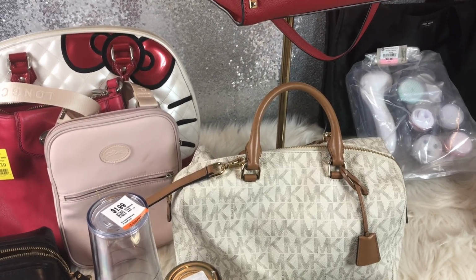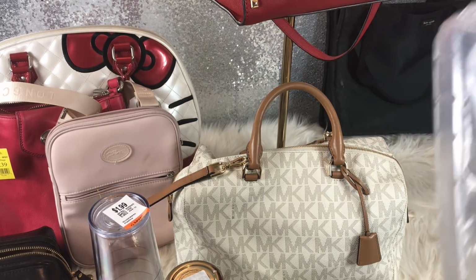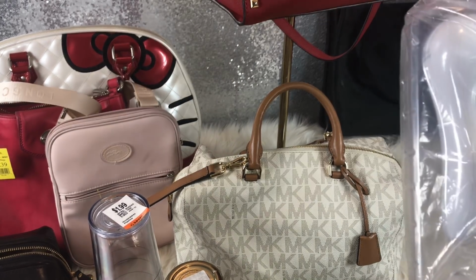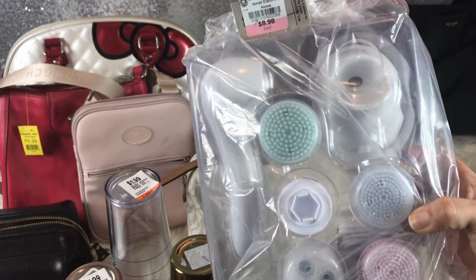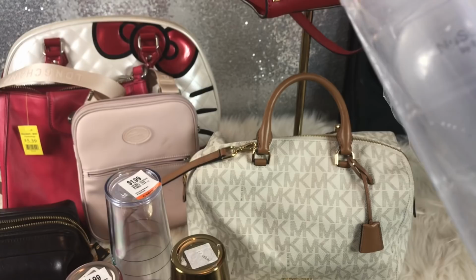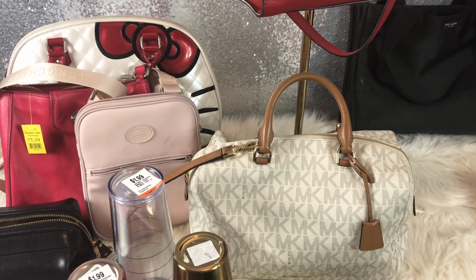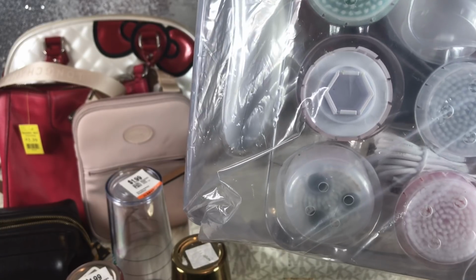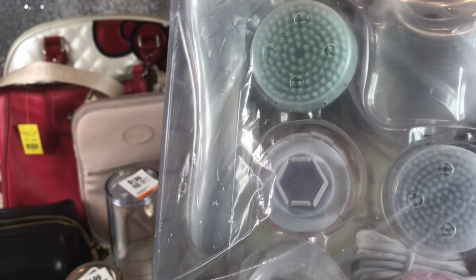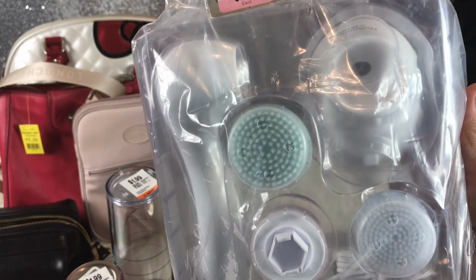Okay, so next I bought this. This was from AmVets. This was half off. It had been sitting in the cupboard for a long time. Because I bought the Clarisonic Mia 2 a while back. I believe I put that in a video, and it was used, but I just threw away the tops and bought new tops, so it's not a big deal.